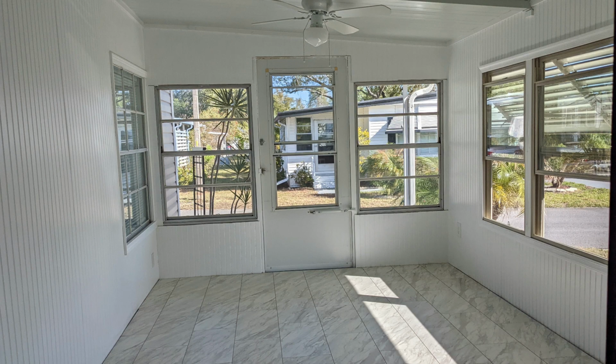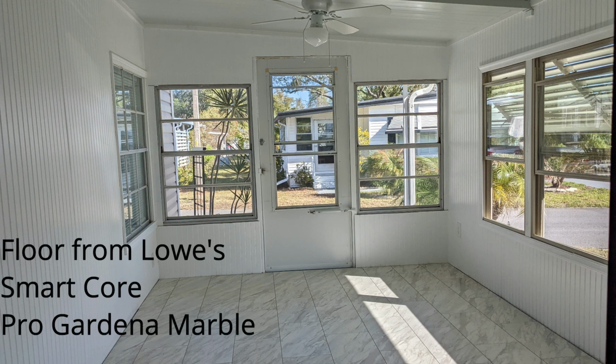So what we found at Lowe's was a really nice vinyl plank flooring that was specially suited for hot and cold temperatures. So even when we're gone this summer and this Florida room gets to be 80, 90 degrees, maybe even warmer, I don't know how warm it gets, that extreme heat is not going to ruin this floor at all.